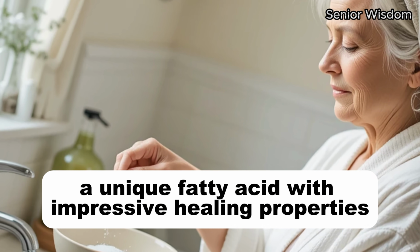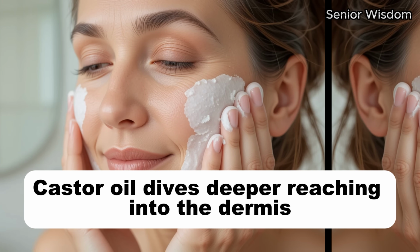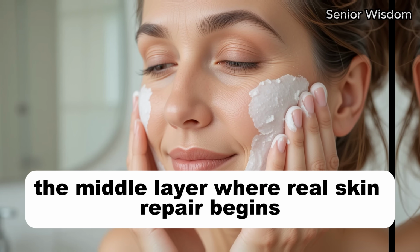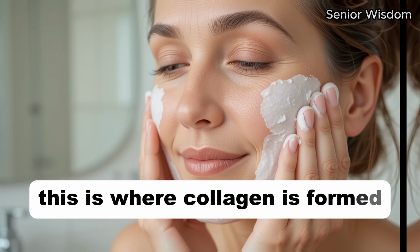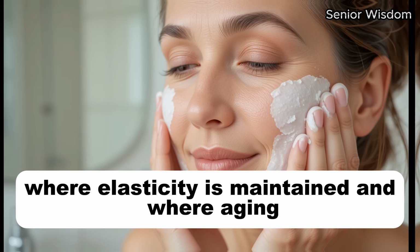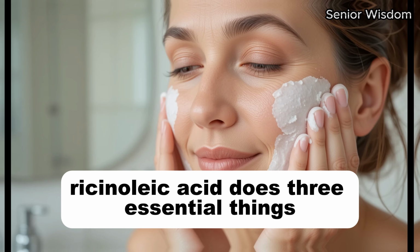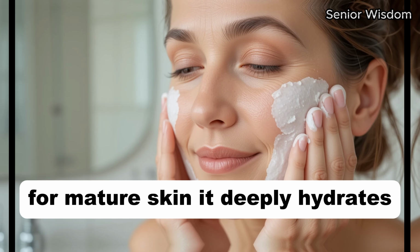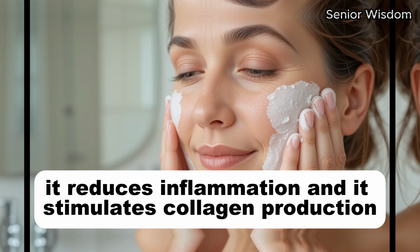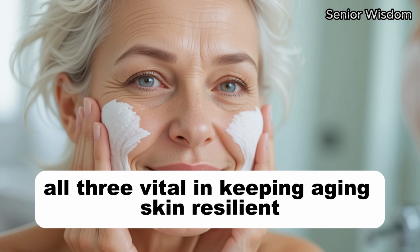impressive healing properties. Unlike regular moisturizers that often sit on top of the skin, castor oil dives deeper, reaching into the dermis, the middle layer where real skin repair begins. This is where collagen is formed, where elasticity is maintained, and where aging, if left unchecked, slowly takes root. Ricinoleic acid does three essential things for mature skin. It deeply hydrates, it reduces inflammation, and it stimulates collagen production. All three vital in keeping aging skin resilient.